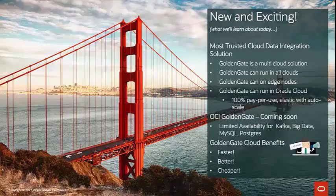Golden Gate itself can run anywhere, and not only anywhere, but in all clouds, and support it in all clouds, support it on compute and infrastructure within those clouds. We can also run on edge nodes. So there's different types of edge nodes within Oracle Cloud, but really any type of edge node where you have compute running and Golden Gate running as well.